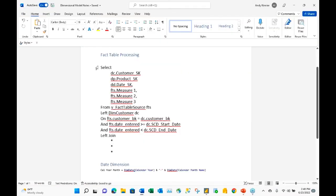It says, all right, when I select this, let's say I have a source view for my fact table, right? Sales order source. And in that view, I'm doing some transformation, some cleansing, different things like that. But in the end, it's the records that come out. And now I join it to my customer dimension on the business key. So I have my business key, I have this _BK at the end. I'm joining my dimension on that business key, but I'm also joining it on when the date entered is greater than or equal to my start date and less than my end date.